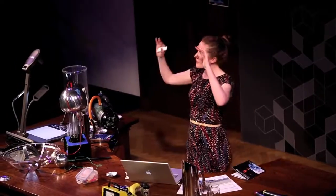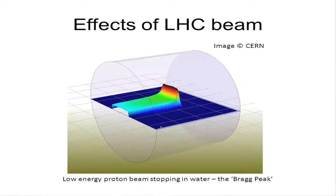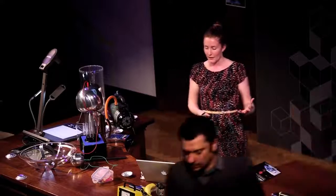Because if you take a much lower energy beam than the Large Hadron Collider beam, and you put it into water or into the human body or into tissue, and you start it with the correct amount of energy, it will actually slow down and stop and deposit almost all of its dose, or its energy, in one spot. And we call this the Bragg peak.